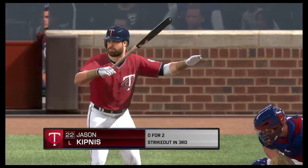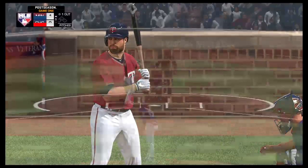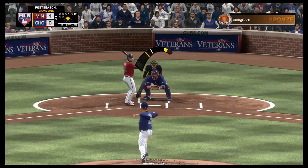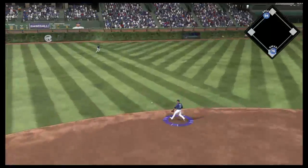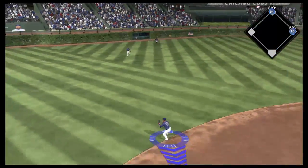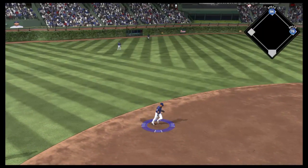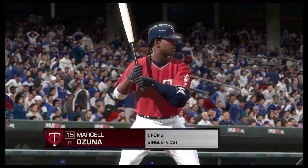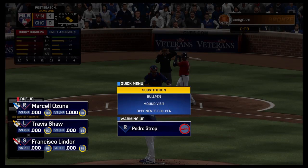And is the second baseman, Jason Kipnis. He's 0 for 2 thus far in this one. Here's the first pitch now from Anderson. Hard hit ball to short, and that's through into left, a base hit. Ready for another chance. Marcell Ozuna. He's singled in 2 trips to the plate thus far.